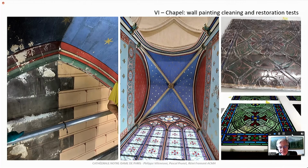Then we had tests in the painted chapel, which was restored and repainted by Viollet-le-Duc in the 1860s. And you see on the left image how grayish and dark the paintings were. And then with a rinsing of 2 or 3 seconds of a film of ACT, TAC, TAC, ACT, I don't know how you say in English, we recovered the original colors of the Viollet-le-Duc design. And after we did a whole restoration of these chapel paintings for tests, and then we could get the protocol for the cleaning and restoring of also inner surfaces of the cathedral.